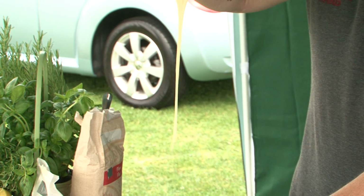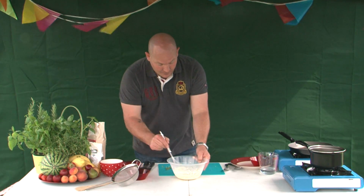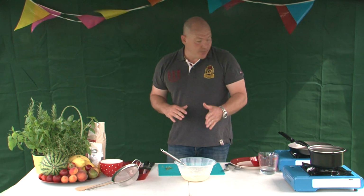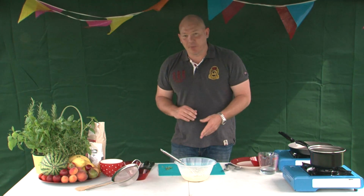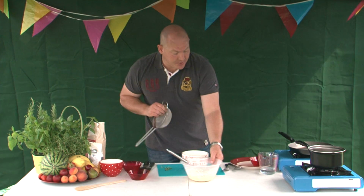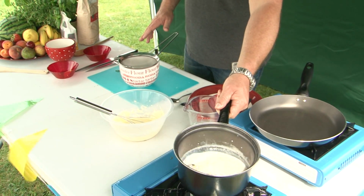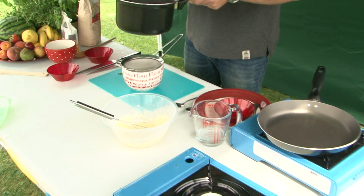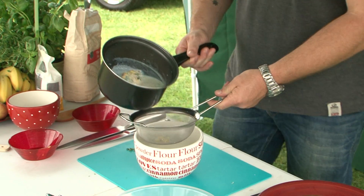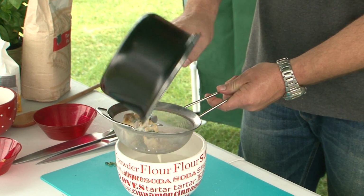Okay, ribbon-like. And that's how it should look now. Alright, what we're going to do now is we'll get this infused milk. It should be absolutely beautiful by now. We'll grab a bowl, our sieve, sit it on top, just give it a little shake. There should be a little bit of skin just on top, don't worry about it. Colander will get rid of that. Just pour it in, okay, allow it to drip through.